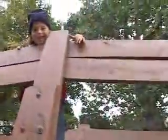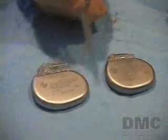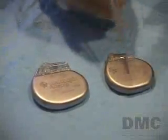Lead's working great. She's running around doing stuff that she wants to do, and we're just monitoring the battery. And when the battery drains, as they all will because they're lithium iodide batteries, then we'll make a simple little incision, take out the old can of the pacemaker, put another one in, and be all set.